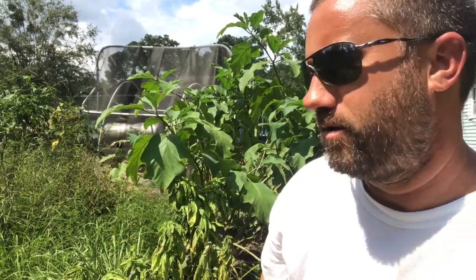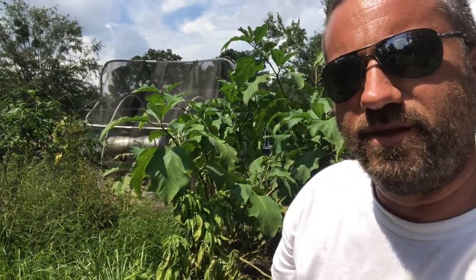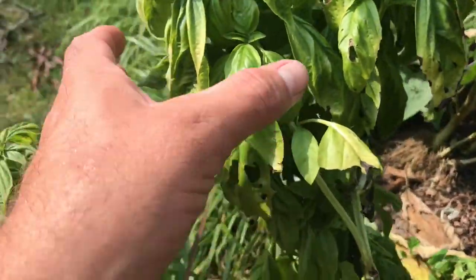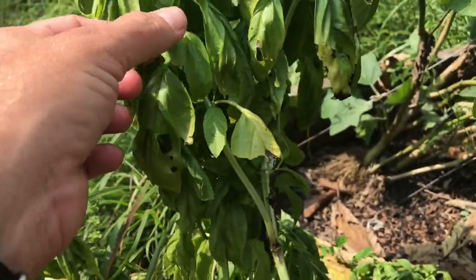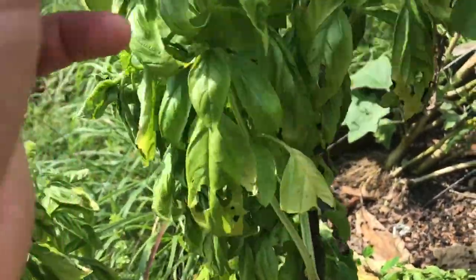And there's actually 3 or 4 pretty nice eggplants left on this plant, so I think I've got the makings of something good for supper this evening. You can see this basil's really, a lot of it's shot, but there's still some decent stuff on there. So I think I'm going to use this to make some pesto.